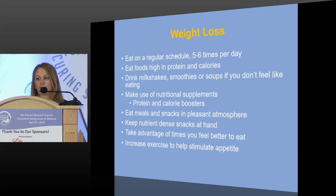So there are healthy fats. You can do olive oils, avocados, different nut butters. Protein, you want to make sure every single meal you are having some protein. This is really important for our patients because a lot of them have already lost such a significant amount of weight, and this is how they can respond to treatment. If they continue to lose weight, sometimes they're not even eligible for surgery.